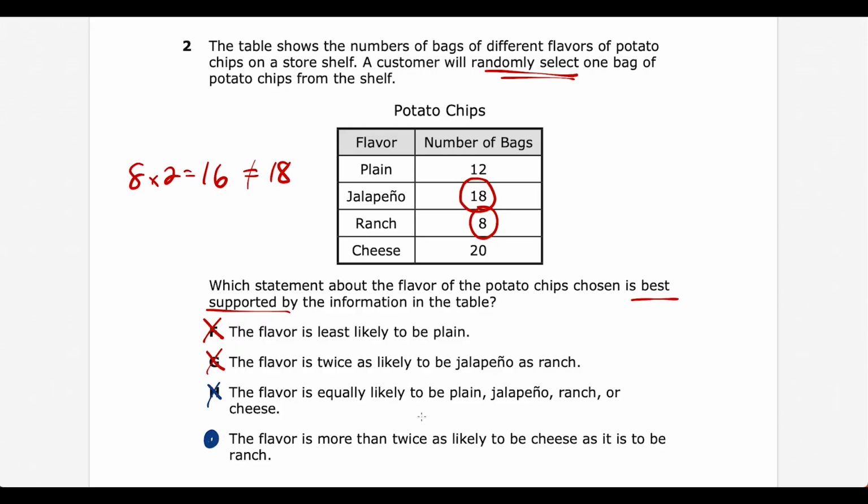The flavor is more than twice as likely to be cheese. Now, cheese shows up 20 bags as it is to be ranch. But think about it, twice as likely. And how many bags of ranch do we have? We have 8. So if I take 8 times 2, I get 16. And notice that 20 still beats 16. So this is cheese, and this is ranch times 2. So this last statement here is definitely supported by what we have in the table. So this is our answer.